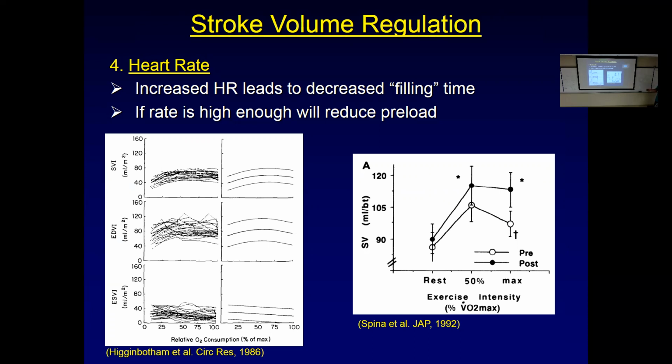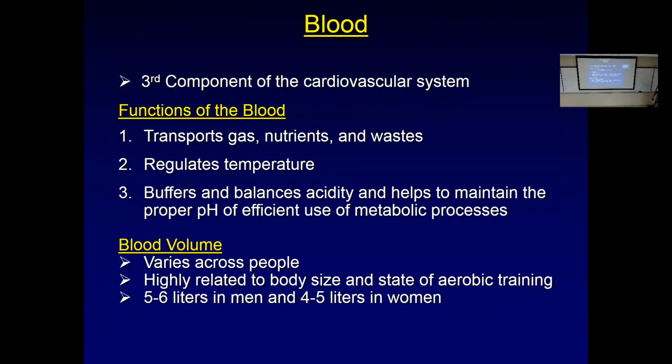These are some data where these are the same people, and they were untrained to begin with here in the white, and then they trained them. And what you can note is that stroke volume went up, and some of the decline that happens near max exercise is also attenuated to some extent when you're more trained. So it tends to be much more pronounced in untrained people. Okay? So there we go. So heart rate can, under high exercise intensity, reduce stroke volume. Okay. Questions about that?